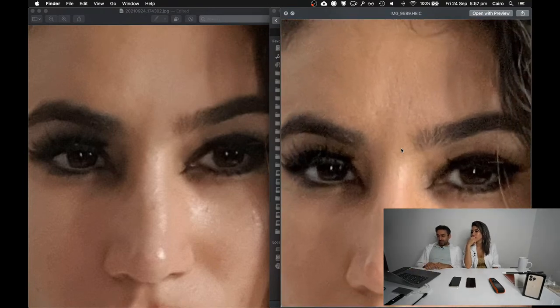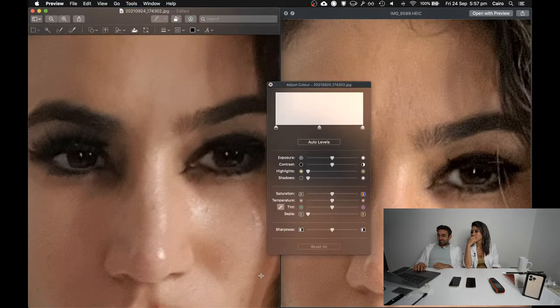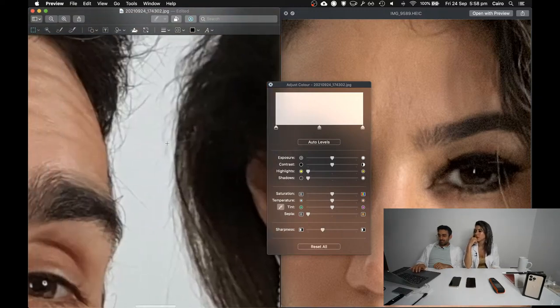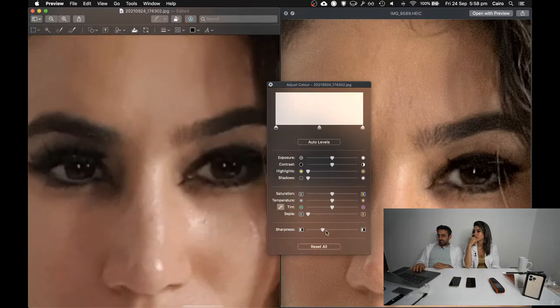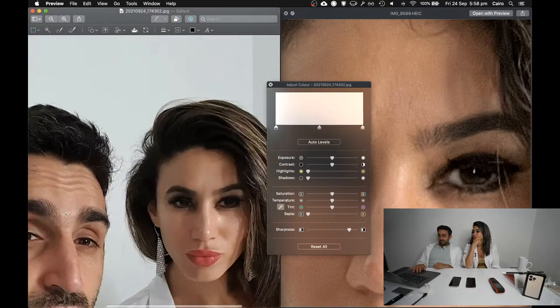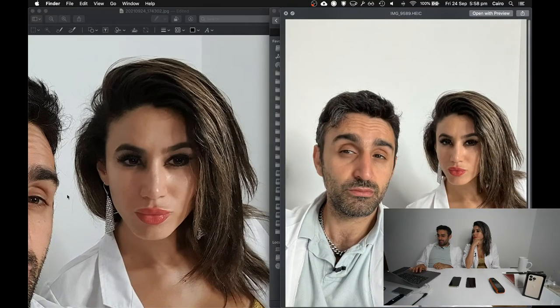But is it just a sharpening filter? For example, if I go into tools, adjust color and sharpness, and just sharpen it up. Do I just increase the sharpness? That's interesting why it does that. Let's zoom out. If I increase the sharpness, is that all it's doing? It's possible, because it looks the same now.